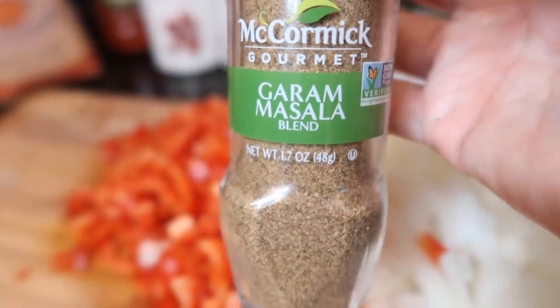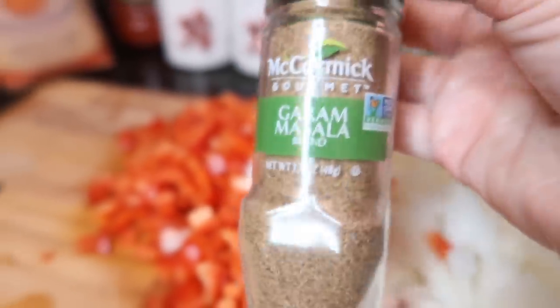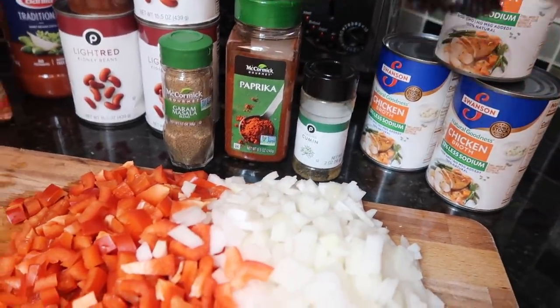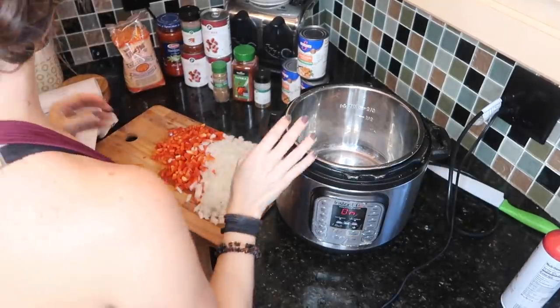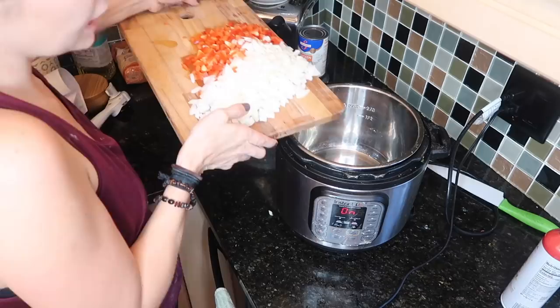I got this, it was optional, masala seasoning, and apparently it gives it more of that authentic Indian flavor, and I'm all about that, so I definitely picked some up. Paprika, cumin, and then some chicken broth. Let's do it. So the first thing we're going to do is saute the peppers and onions.